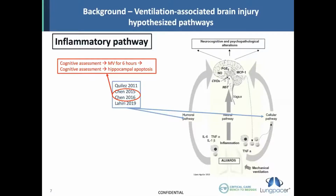After 6 hours, they extubated the subjects, which means that they are breathing on their own. They're not under mechanical ventilation anymore. They assessed cognition 3 days after extubation, showing that the group that received 6 hours of mechanical ventilation had worse cognitive scores in comparison with the subjects that received 1 hour or the true control. And not only that, this group also had greater levels of neuroinflammation and cellular apoptosis.